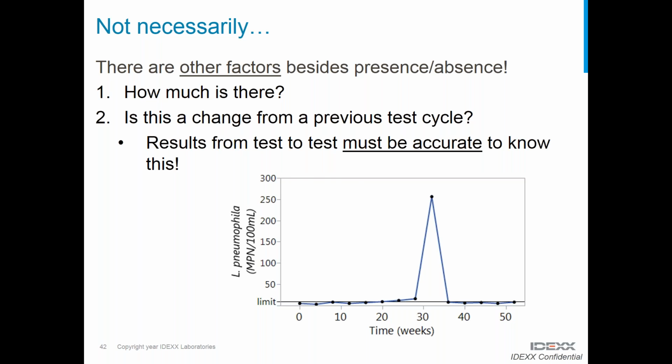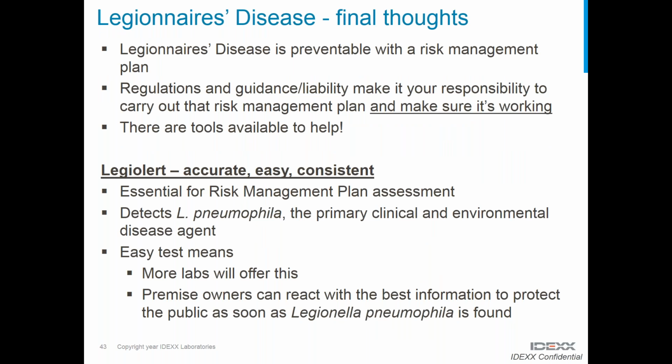So with that, I'd like to bring up my final thoughts. And this is just going to reiterate the things that I've already mentioned multiple times, which is that Legionnaires' disease is preventable with a risk management plan. The regulations and guidance and liability make it your responsibility to carry out that plan and make sure it's working. And there's lots of tools for you to do that. One key tool is an accurate test. Legiolert is an accurate, easy, and consistent test, which we think is essential for a risk management plan.